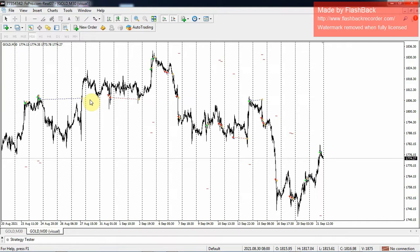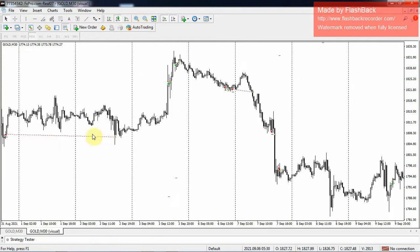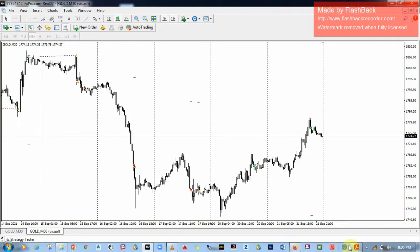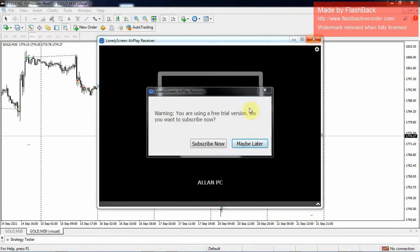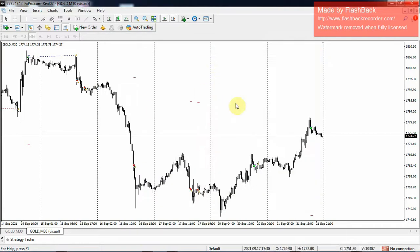Let's see if I can share my screen for the phone so that I show you that trade we had yesterday. Let's see. Okay, let me do this next time because I'm not connected to Wi-Fi, and my phone and PC have to be connected to Wi-Fi for me to share the screen for my phone.